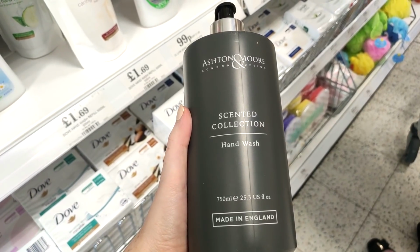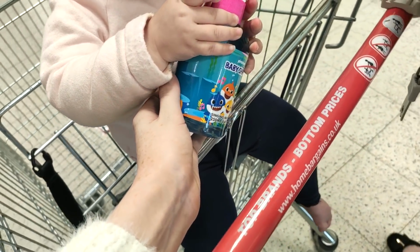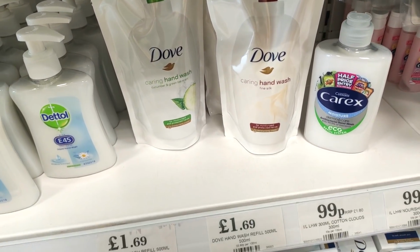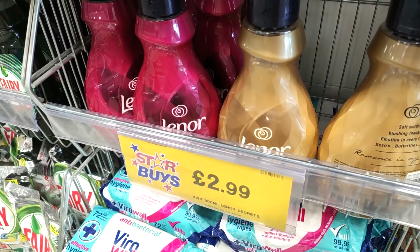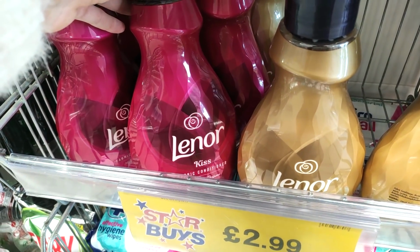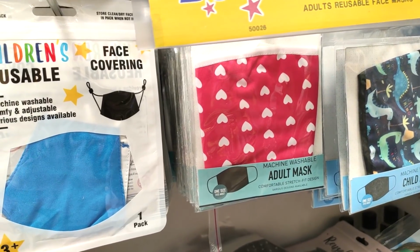My favourite of Home Bargains soaps are these Ashton and Moore ones. So this was a really big bottle, and that was only 89p. And then yes, I got roped into this baby shark. It made a noise every time it moved, but it did keep her happy as I went round the store. They also had the refillable Dove hand washes for £1.69. Great if you like Dove like me. And they also had these Lenor in for £2.99. I was totally taken in by the packaging for those, and I thought they were a pretty good price.